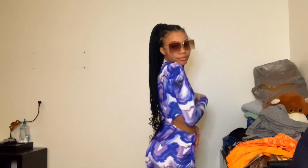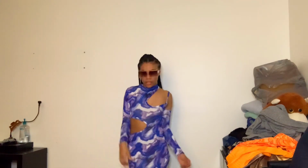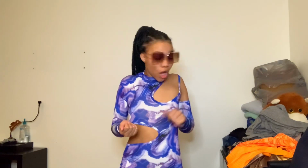Okay, so this is the dress from Pretty Little Thing. So it's giving. It's giving. I'm that girl. There's no stretch at all. What if I had boobs? All these clothes. What if I had boobs? I wouldn't even get to wear them. But that's my fault. Is it giving or is it not? Let me know.